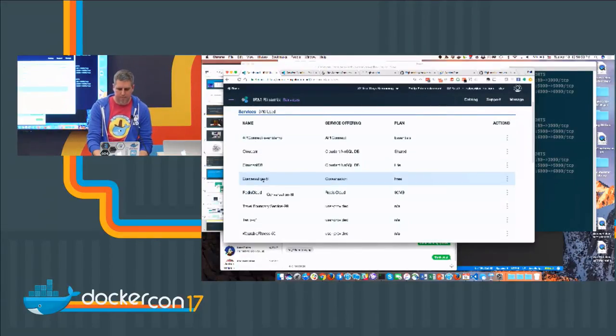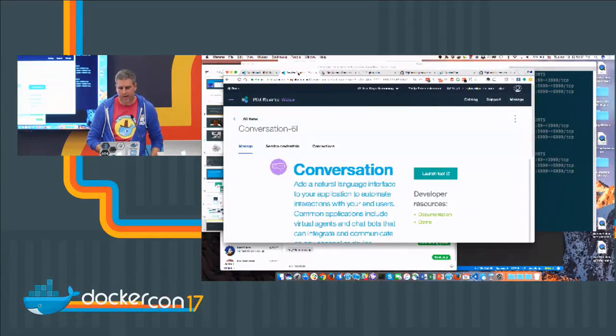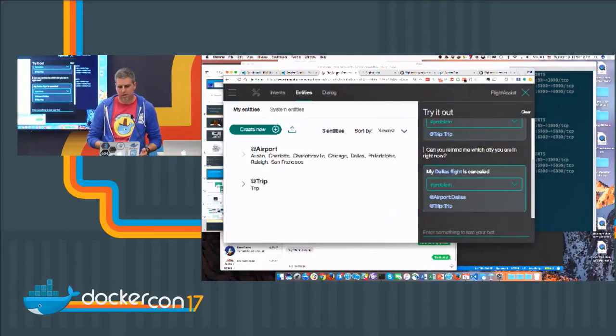As you can see, I created a free tier conversation service. Again, I don't have to use that from within Bluemix. Once I have it, I have service credentials, so an API key that I can use from anywhere and talk to the IBM cloud. The most interesting thing about the conversation service is that I actually get a conversation workspace that has two very key things.